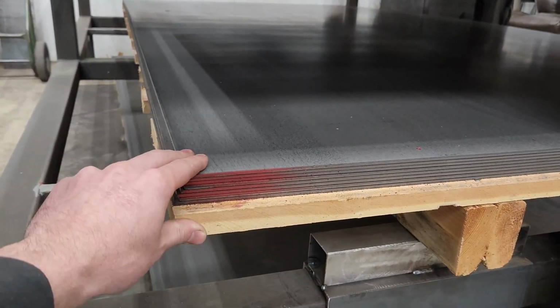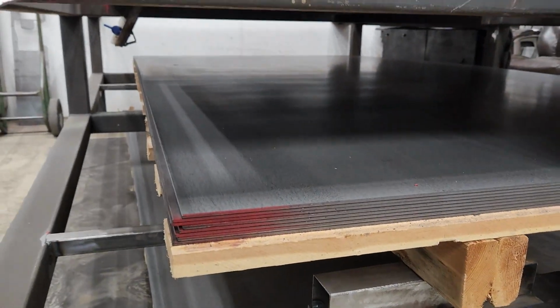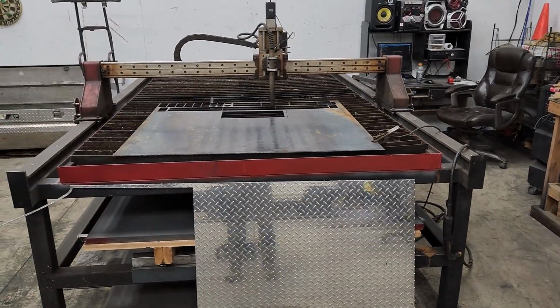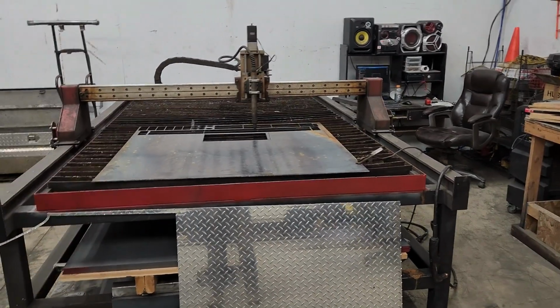So we have 10 gauge, which is our normal bumpers, and then 3/16, which is our heavy duty stuff. And so we keep that underneath the plasma table, and that's how we're able to keep it in the shop, it works as a shelf, and then we can also cut stuff out there if the laser table is down for a day, or if we need to cut something kind of strange that the laser can't. That's what we have the plasma table for.